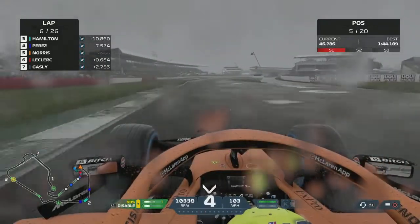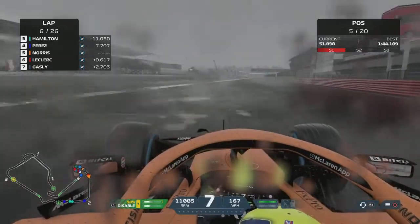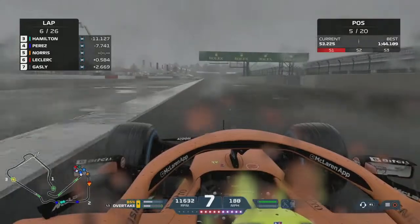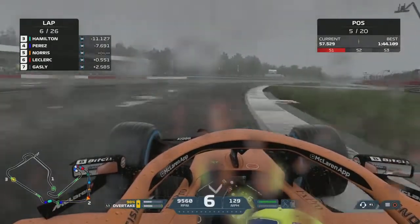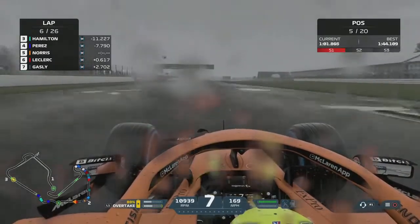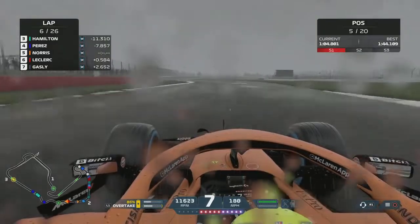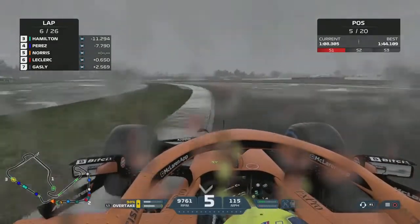Jeez, I'm going so wide. But yeah, just hang on. Yeah, hopefully light rain will come in, making it drier for this track, and hopefully we'll change to the intermediate as soon as possible.